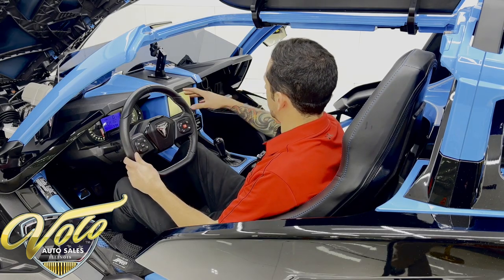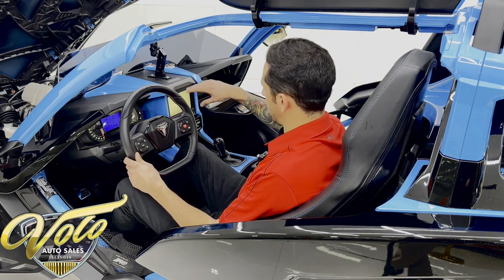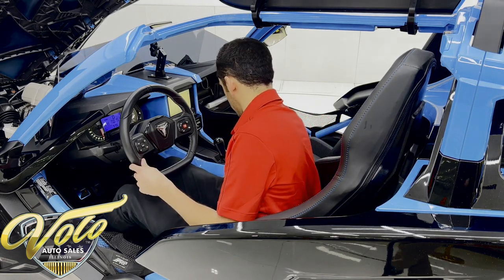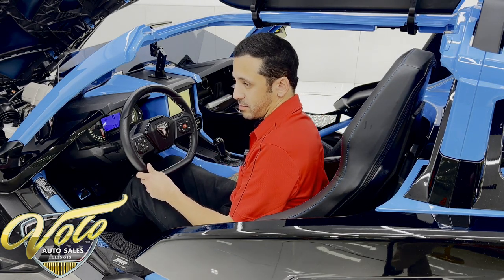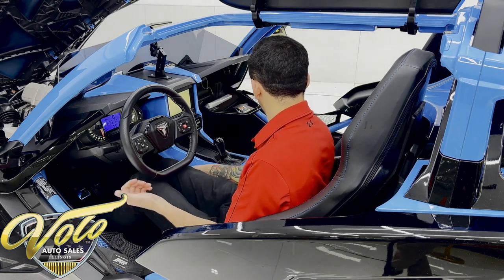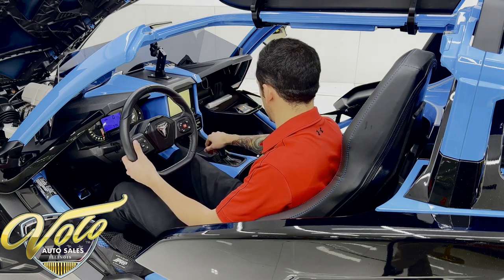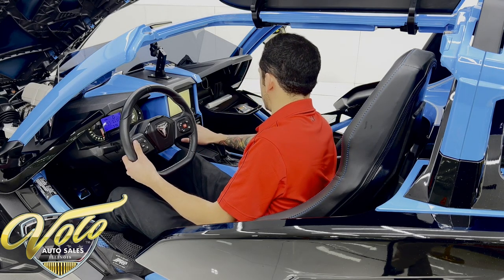Everything inside, it's painted either the Miami blue or the black metallic. It is fully weatherproof. Even the floor mats, you can unclip them, take them out. You could power wash where your feet are if it gets dirty in here. This thing's meant to go through all sorts of terrain.